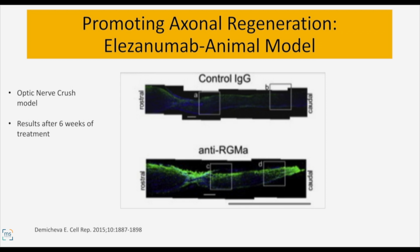And here's that optic nerve model that I showed you before. This is an animal model study published just 4 years ago. Imagine this is the optic nerve transected right through the middle, running this way. Here's a mouse after 6 weeks that got just saline. Green represents new axons that have grown out along the nerve. This is near the retina on this side, and this is back where the optic nerve enters the brain. You can see that the control has very few new axons, whereas the mouse that got the Elezanumab created new axons that sprouted out.